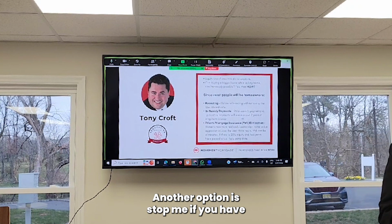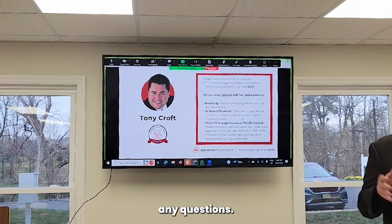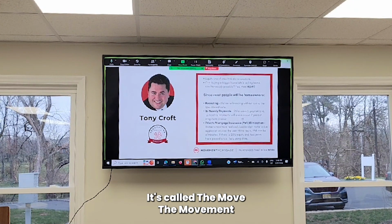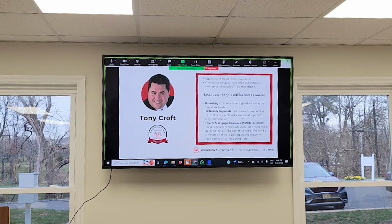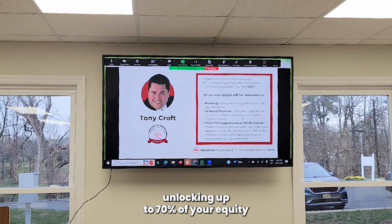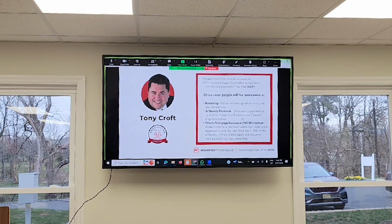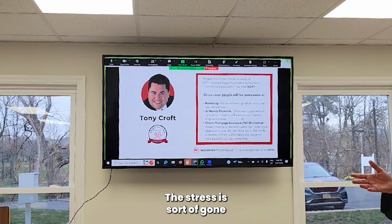Another option is, stop me if you have any questions. Another option is we have an internal program. It's called the Movement Purchase Power. I have to get out my notes. So basically the program is we'll buy your home from you, unlocking up to 70% of your equity. And then you can buy your new home, close, move in. All the stress is sort of gone.